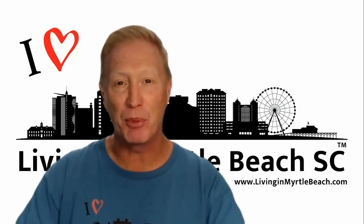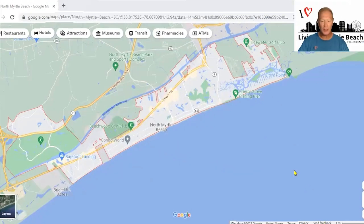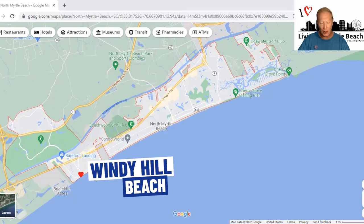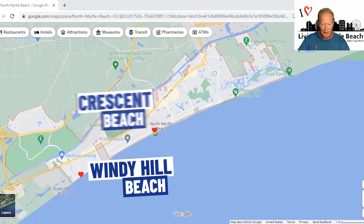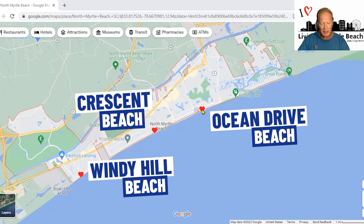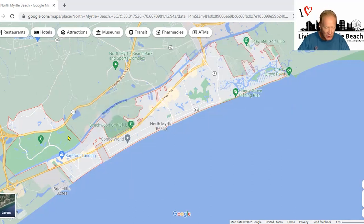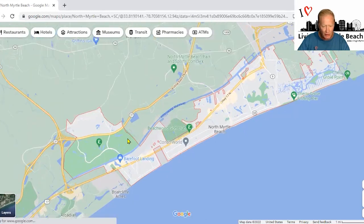Okay, we are exploring North Myrtle Beach. Welcome to North Myrtle Beach. You're going to find that this 9-mile long stretch of beach starts with Windy Hill Beach anchoring on the south end, Crescent Beach and Ocean Drive Beach nestled in the center, and then Cherry Grove Beach anchoring it on the north end.